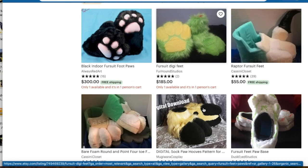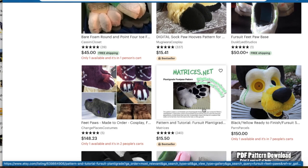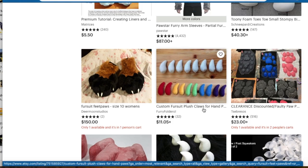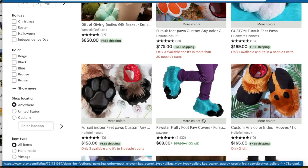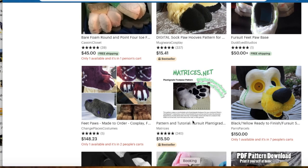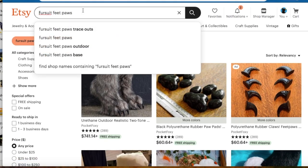Sometimes they're outrageous prices. I got a really good fursuit paws made from a really good maker who charged $125. That's a really good price for fursuit paws. Plus, they're also made with a really strong glue that holds really well against fabric, so I love it.